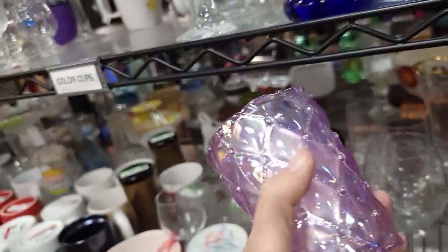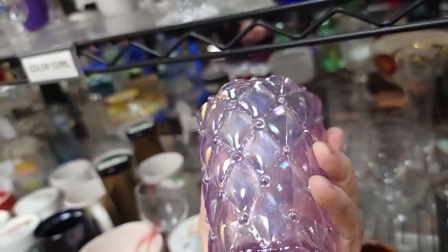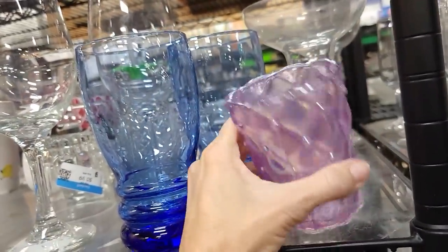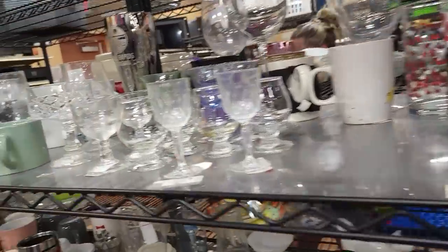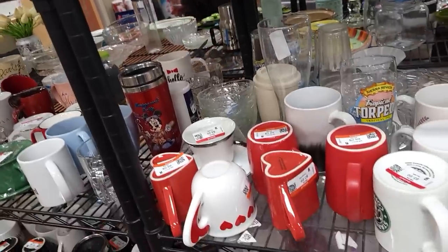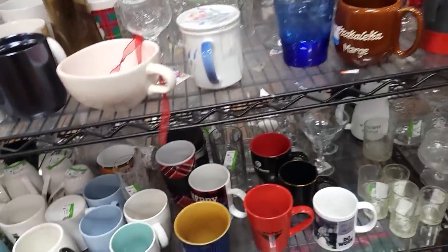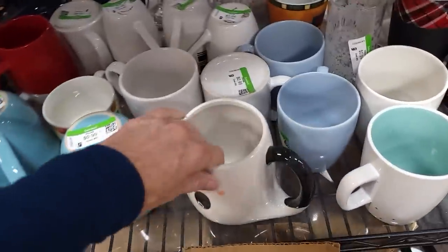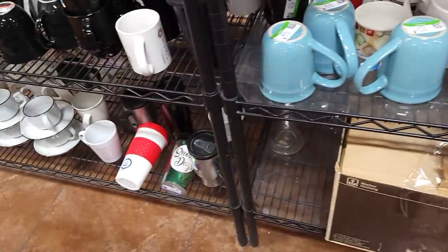I thought for a minute that might say Fenton on the bottom, but then I see this really, really rough seam, so it's not, but it's kind of pretty. I think I'm gonna pass. It's just not very well made. And I don't wanna sell things that are just pretty. I wanna sell things that are pretty and quality too. Oh my gosh, look at this little ghost mug. He's cute. But again, not quality.